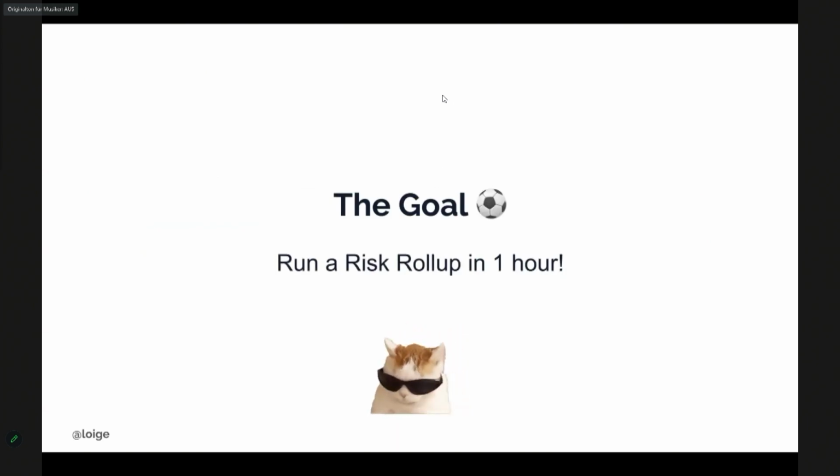So the first goal that we put in our team when we started to work on this project is, let's try to see if we can possibly run a rollup, which today takes from 6 to 8 hours, in just 1 hour by going to the cloud, which was a very ambitious goal, but let's see what happened while trying to do that.